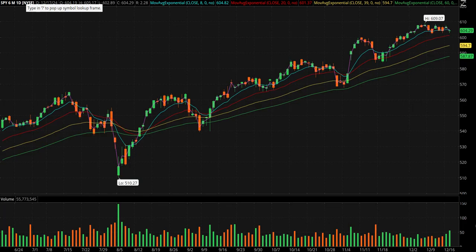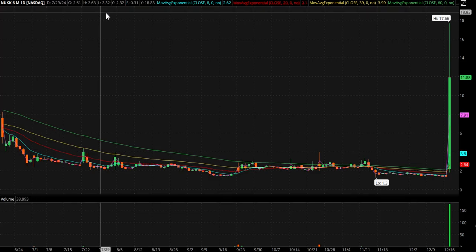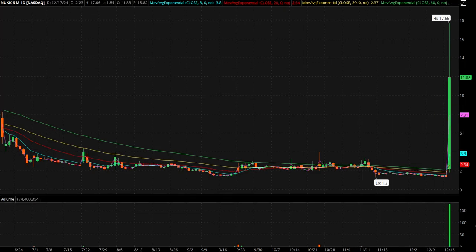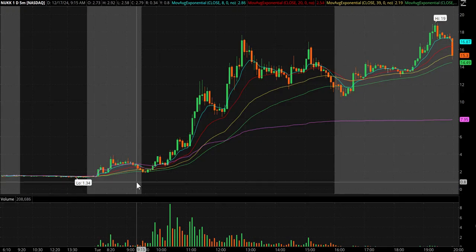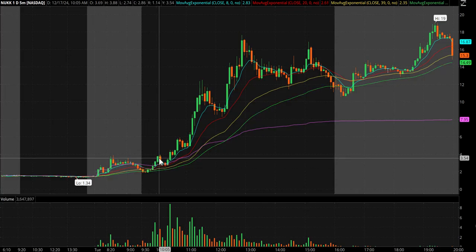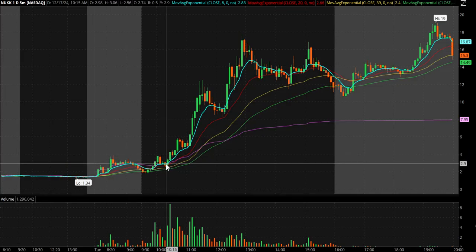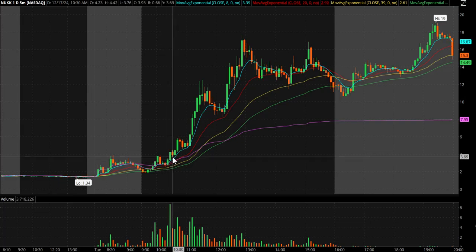One thing I did want to share, this NUKK from today. I had to leave early today, but I actually had this. I called this a twos buy zone, and let's go to 5 minute candles first. It was on the gap playlist, and then it popped and topped out right around 4, right around the pre-market high, and pulled back. And I thought, okay, it's either over or it's going to show some strength today and maybe squeeze, right?